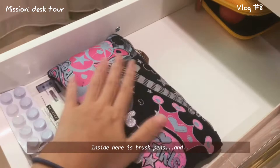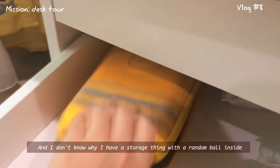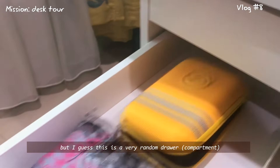Then here inside are brush pens. Yep. And straws. I have a few more straws, but I placed them somewhere else. So yeah, it's not here. And I don't know why I have this storage thing with a random ball inside. But yeah, I guess it's a very random drawer. Okay, let's move on to the third drawer.